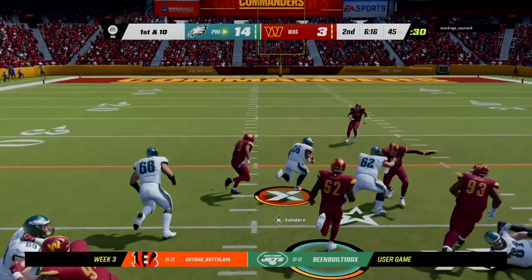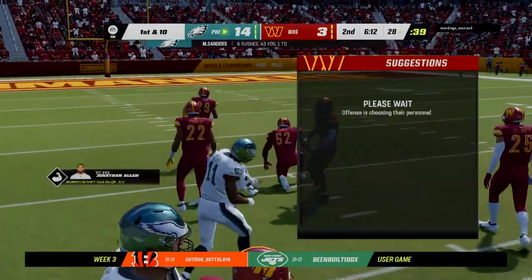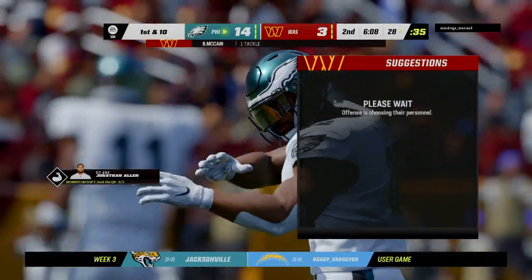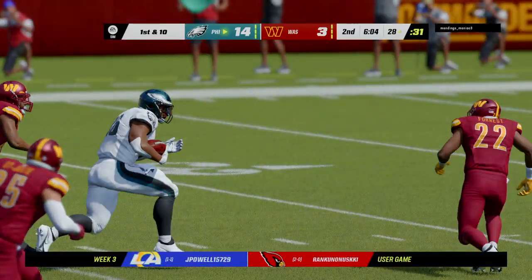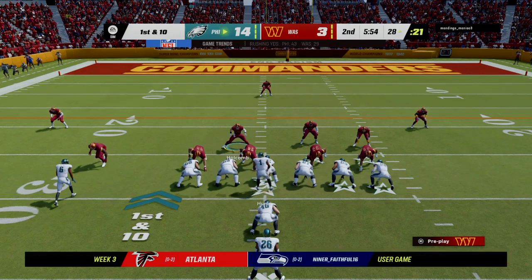Sanders here as they run out of the gun. What a nice burst there as he'll take this inside the 30 to the 28-yard line. 43 yards rushing for him now on just six carries to this point. His first carry of their second drive, pretty solid. And, of course, remember back to their first drive, really strong throughout that one.